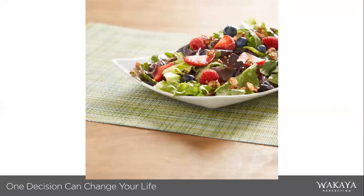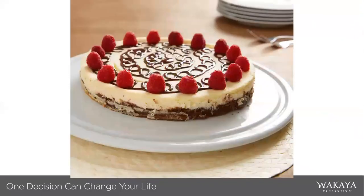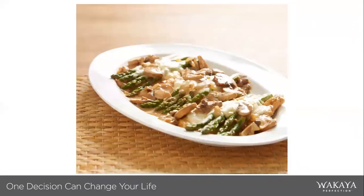This is a salad I love. It's got candied nuts on it. A restaurant here serves it, and it was anywhere from 40 to 60 carbs per serving. Mine is anywhere from 2 to 6. So it's just changing simple ingredients. Brownie cheesecake is awesome. You don't have to get rid of foods you eat. You just have to make them with different ingredients.